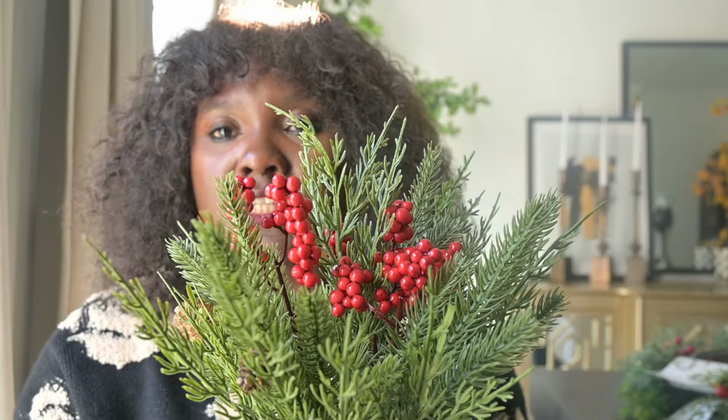Also, another little Christmas decor that I found from Target are these. I got these little ones. This is plastic, so I know I can add this into the bathroom or just right by your kitchen sink and add some soap. You can add this by your kitchen sink and just put some soap on the side. It will still give it a Christmas space.